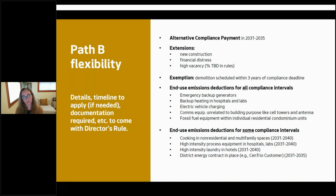Emergency backup generators, the emissions from that is exempt for all compliance intervals. Other things like backup heating in hospitals, communications equipment, fossil fuel equipment that's in an individual residential condo unit. End use deductions that are available now but will expire over time are things like cooking, various process loads, and also really importantly for the downtown building owners, I know, if you have a district energy contract in place, for example, might be a Centrio customer, you could deduct the emissions from steam for that 2031 to 2035. And that's to allow time for that system to do some decarbonization itself. So it'd be decarbonizing at the source.